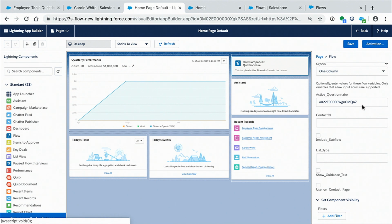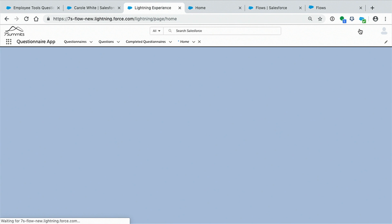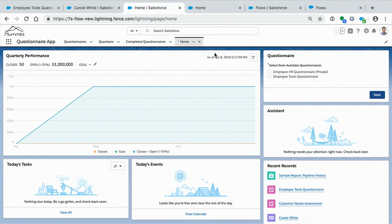For the active questionnaire, I just went ahead and put in the ID of that. There are other alternatives as well. If you want to present a list of questionnaires that you can select from, that's pretty easy to do. What we're going to do is say list type employee. This will show us a list of all the questionnaires that are categorized as employee questionnaires. So let's save, let's go back, and we should see that update here on the home page. There we go. Now we have a list we can choose from.